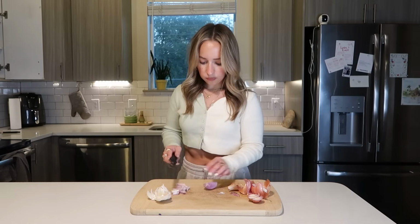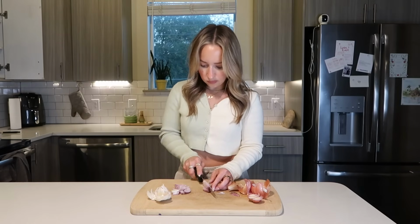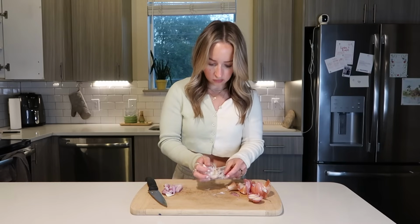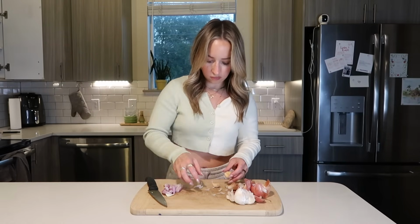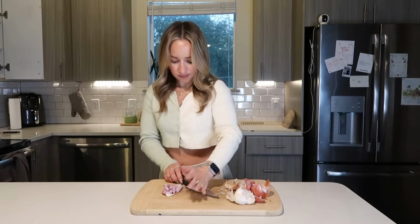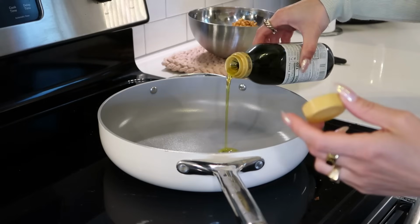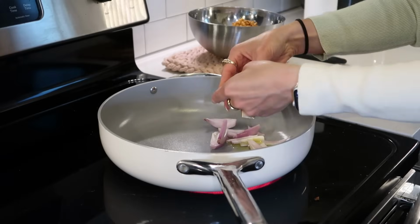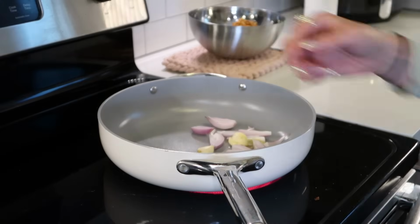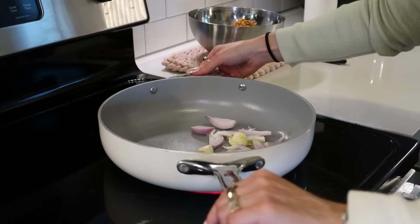You can add about 2 tablespoons of olive oil to the pan, which is a lot, but remember, this is about maybe 6 or 7 servings, so it's dinner for the week, so a little bit more olive oil makes sense here. And then add the crushed garlic and shallots to the pan, and we're going to cook this for about 5 or 6 minutes, or until the shallots brown and the oil has absorbed their flavor.